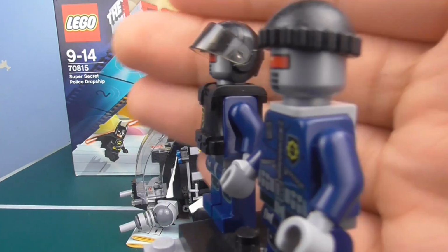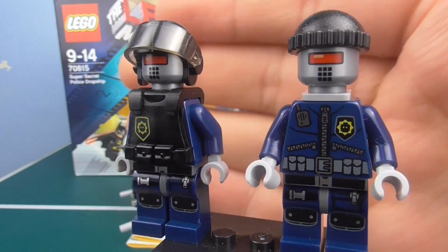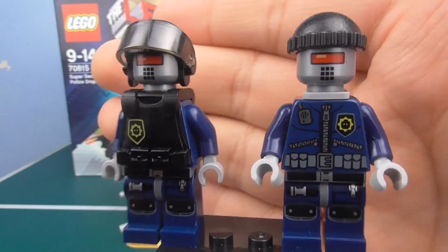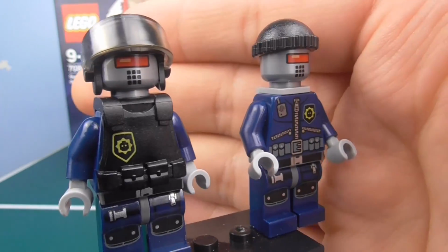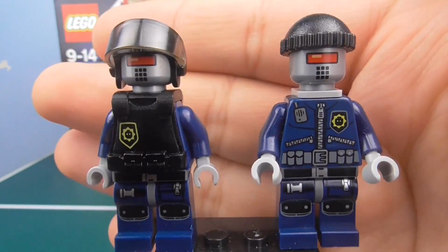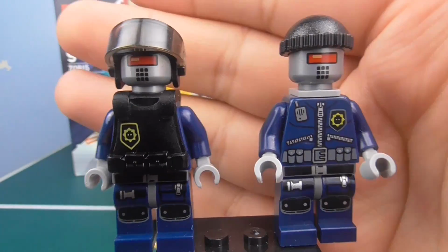On this one, we have almost a jailbird kind of hat. This is the one where you get like the jail sets, you know, the police sets where the criminals wear them to sort of show they're a criminal. So that's kind of strange. Kind of like a beanie hat. But yeah, it's pretty cool. The faces, they're pretty cool as well. I like the fact they give us two different faces for RoboCops rather than just a single one, you know.